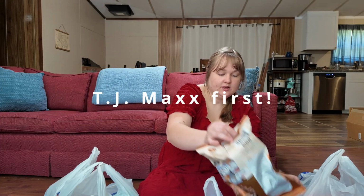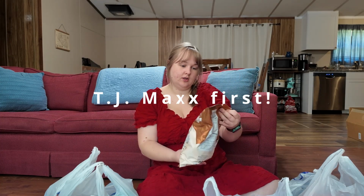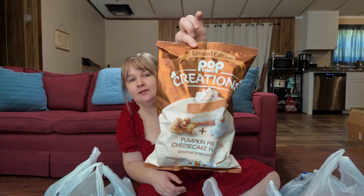So starting off strong, I got a couple things for birthday gifts for a friend of mine. And the first thing is this pumpkin pie and cheesecake flavored popcorn. Her birthday's in September. This was $3.49. And I wanted to get some like fall theme stuff. So, and then I got her some chocolate stroopwafels, and these were $4.99.